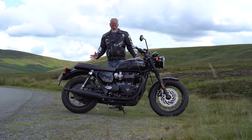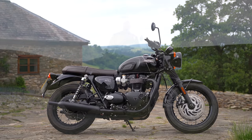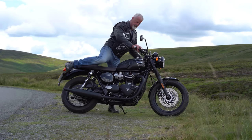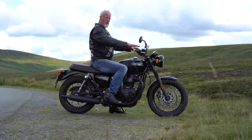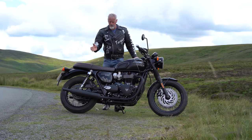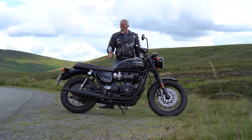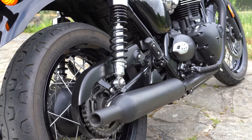The suspension's fine, you can upgrade it, of course. Got a lovely flat bench seat, very comfortable. At 6'2", I find the riding position to be very nice. My arms have got plenty of room, my legs aren't too bent, and you can move backwards and forwards on the nice bench seat, so that's great. I like that. You've got the pea shooter exhaust, one either side, and it sounds quite nice too.